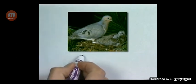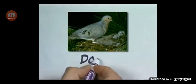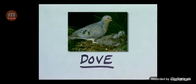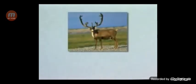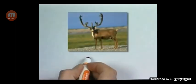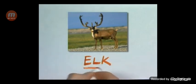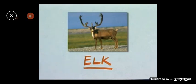This bird begins with the letter D. Dove. D-O-V-E. That's how you spell dove. Dove is a bird. Here's a really cool animal with antlers. It's an elk. E-L-K. Elk. Look at those antlers on top of its head.